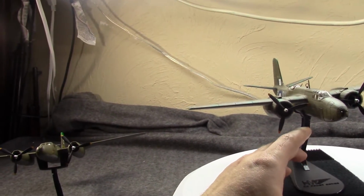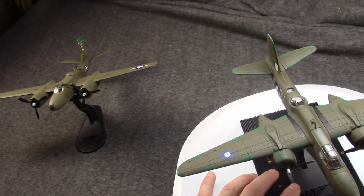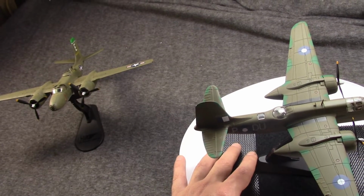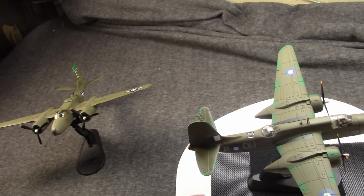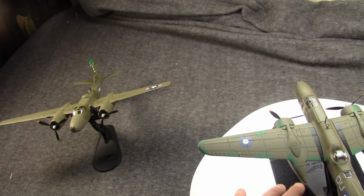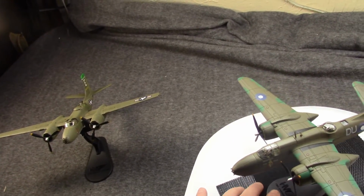The Hobby Master model, the other models we did of bombers were from Corgi. This model is quite nice. It has the typical Hobby Master features of an opening canopy with the pilot figure. It only came with one pilot figure. I guess they just assumed the other crew are in the fuselage there. The turret does turn. The propellers, of course, turn. The landing gear does come down. I don't believe the bomb bay opens on this variant, so I'm assuming they were going with more of a fuel tank instead there. We do have the gun nose. And yeah, that's pretty much it.